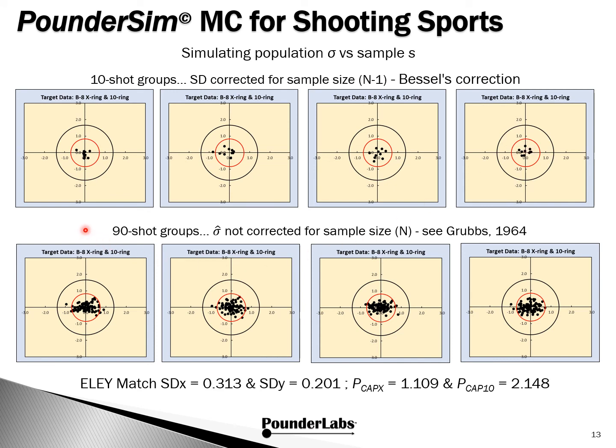But now we can ramp this up, and we're going to take 90 shot groups. Think of it as running the whole rimfire course of fire all at 25 yards. Now we can start to get a pretty good estimation of population standard deviation. And of course, this isn't corrected for the sample size. There's also another correction that Grubbs identifies in his publication, but once you get above 20 samples, there's not a correction factor there either. So we're getting a pretty good estimation of population standard deviation. Each of these is a pass through with these statistics.